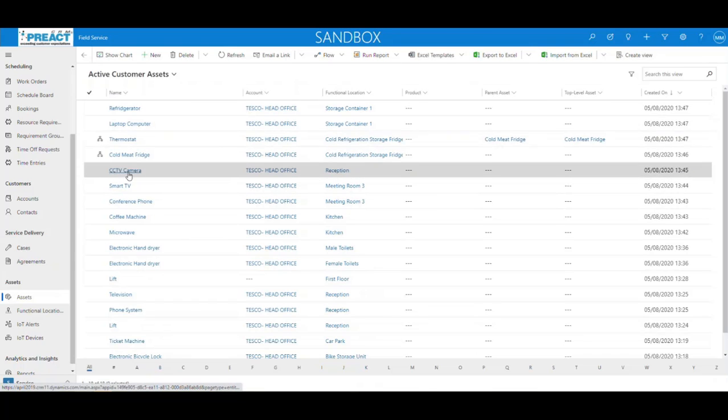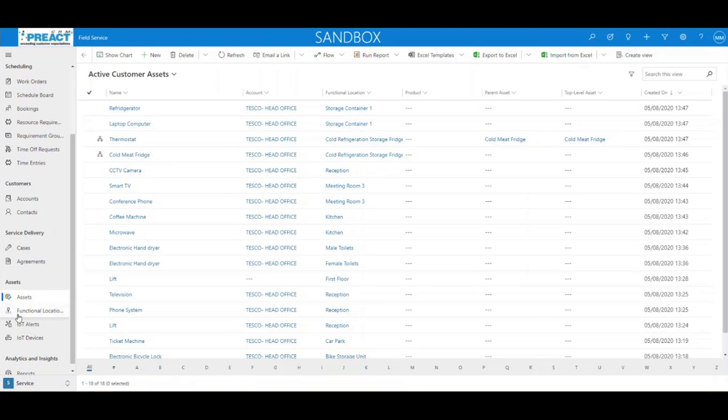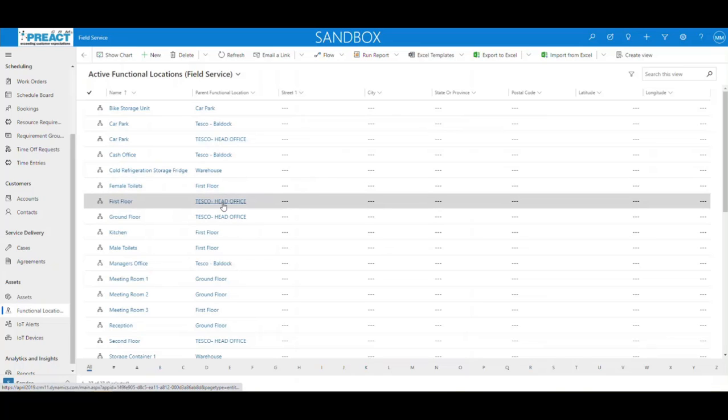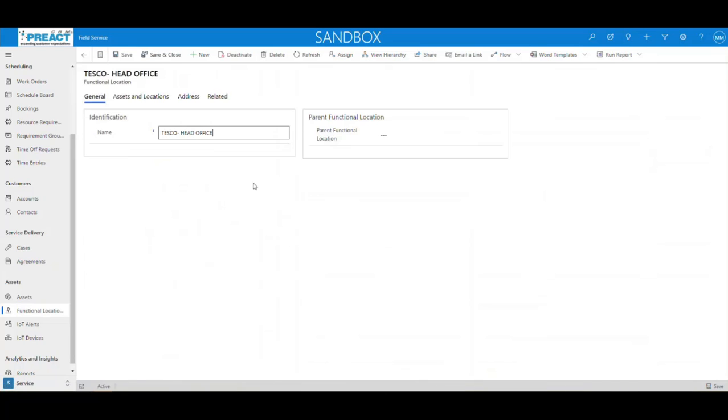So we might have a CCTV camera, for example, at this location here. When we get to that location, this might be a TV or CCTV camera. We wouldn't know whether it's at the front desk, whether it's on the third floor, second floor, out in the car park, or wherever. This is where functional locations fill the void. So you can see again, Tesco's head office. I'll just click into here.